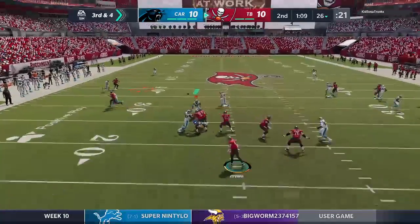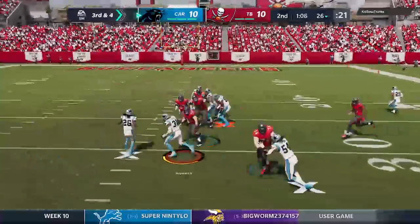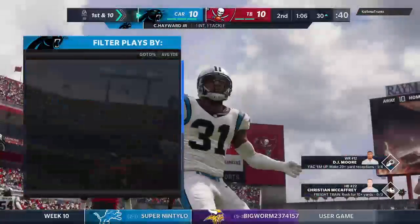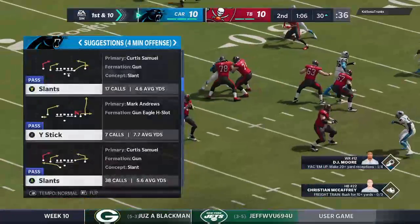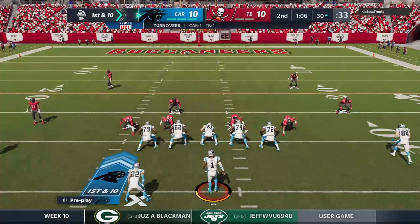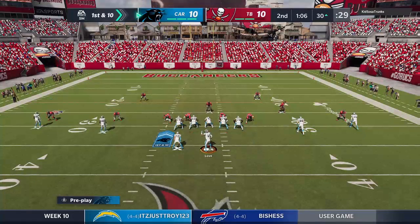From the shotgun, he'll look to throw. Looking for Evans, and it's intercepted. Picked off by Casey Hayward, and he will return this one to the 30-yard line. Intercepted. You got to know as a quarterback that's going to be tough to outthink this guy in the defensive backfield. He's been at it 11 years now, so he knows all the ins and outs of the position, and he's in the right spot there to come up with the interception.